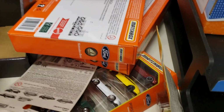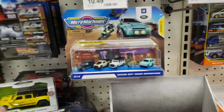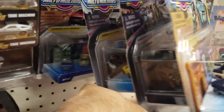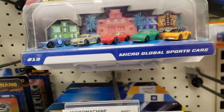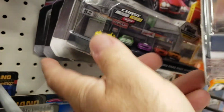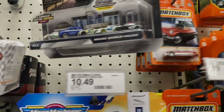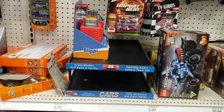Looks like a couple more there. Some Matchbox stuff here. And here's some Micro Machines. I've never found one of the gold chases. I found several of the silver. I haven't found any of the new red ones either. So if anybody's out there looking for those, good luck to you. Nothing there. All right, well, that's our Target.